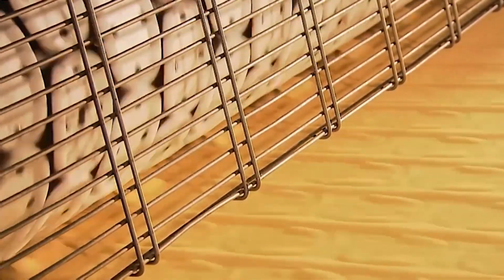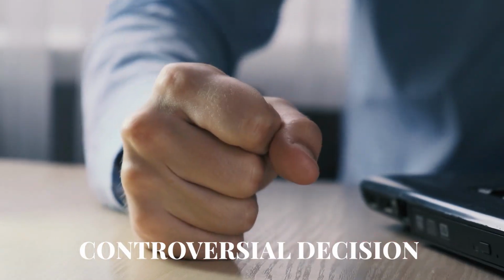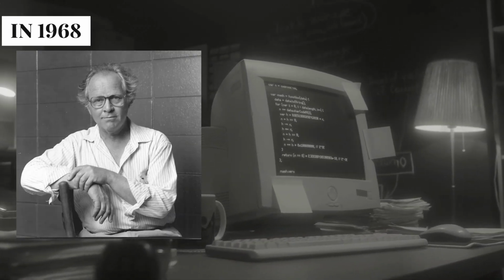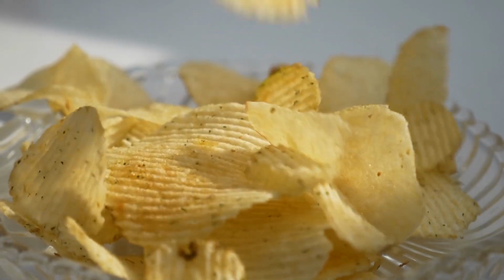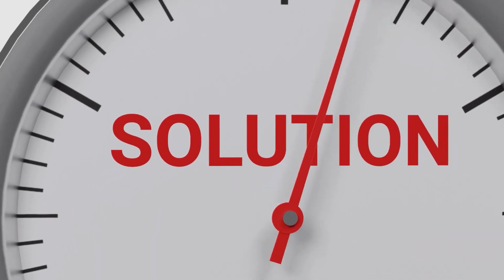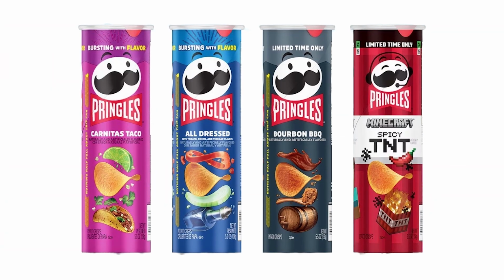The revolutionary manufacturing process of Pringles stems from an unconventional origin story. What if the iconic snack wasn't meant to be a chip at all? The controversial decision that sparked its creation challenged the very definition of potato chips. In 1968, Alexander Lipa, working for Procter & Gamble, set out to solve common problems plaguing traditional potato chips. Consumers complained about broken chips, greasy fingers, and stale products. Lipa's solution was radical: create a uniformly shaped chip that could be stacked and packaged in a protective container.